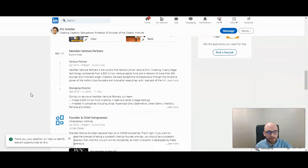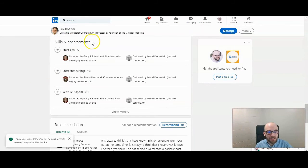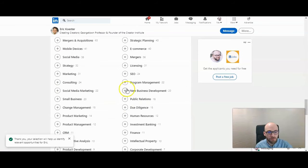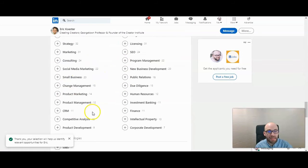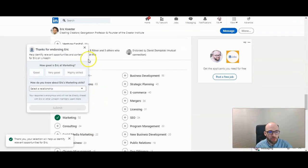So if we scroll down here, we can also endorse him for other things as well. It shows skills and endorsements. So the 3 things that he has pinned are startups, entrepreneurship, and venture capital. So I can endorse him for any of those 3 here. I can also click on show more and endorse him for any of these things that he's known for. I know he does marketing. And then you can endorse how good they are at marketing.